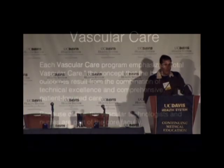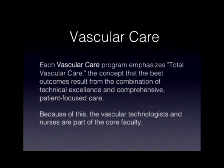Each vascular care program emphasizes what we call total vascular care, the concept of not only the technical sophistication of care, but the longitudinal care of the vascular patient and the care across the spectrum of professions and disciplines. Because this is meant to be an interprofessional meeting, we reach out to vascular technologists, imaging folks, nurses, and include vascular technologists and nurses as part of our core faculty.